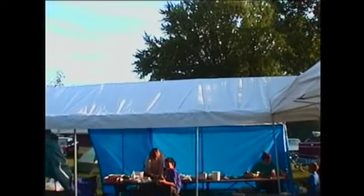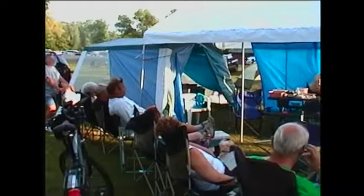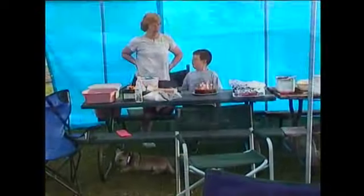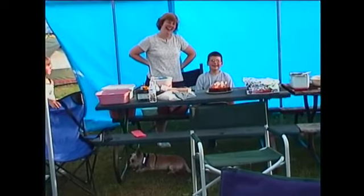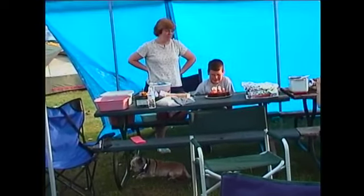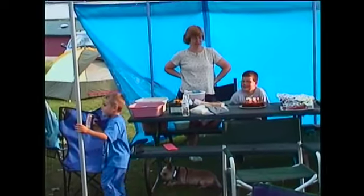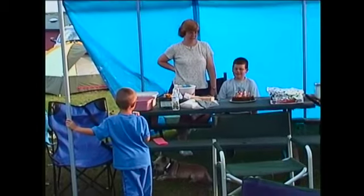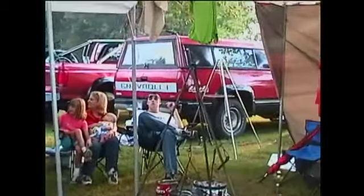Here's the tent city. How old are you? They already started. There is another tent. Thank you. How old are you? You're a vampire. You tell us how old you were. What are you, six?